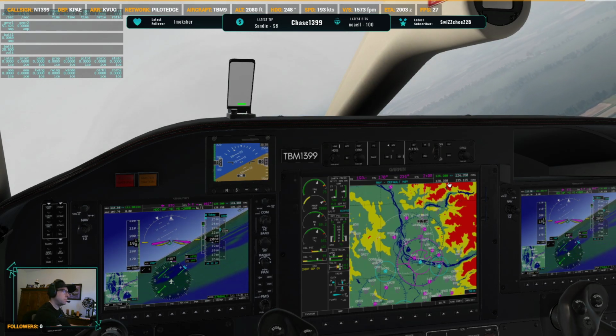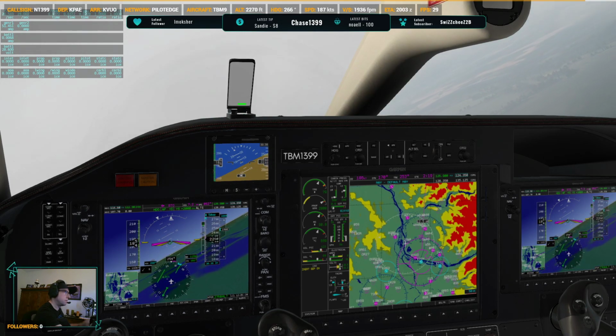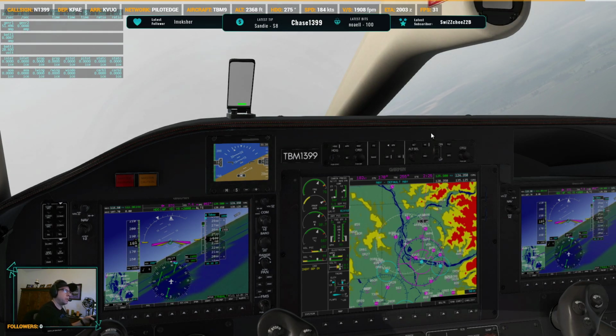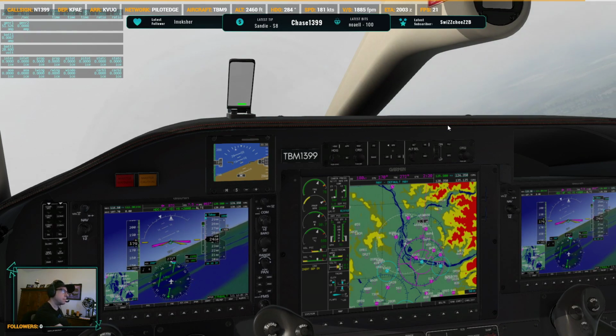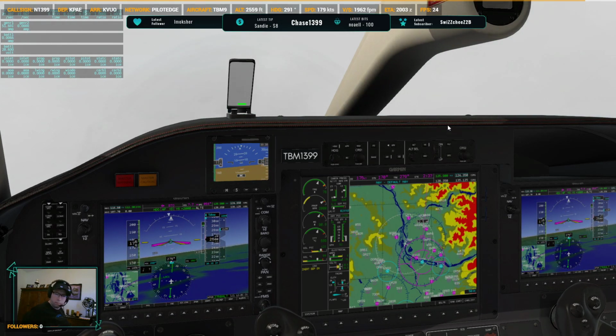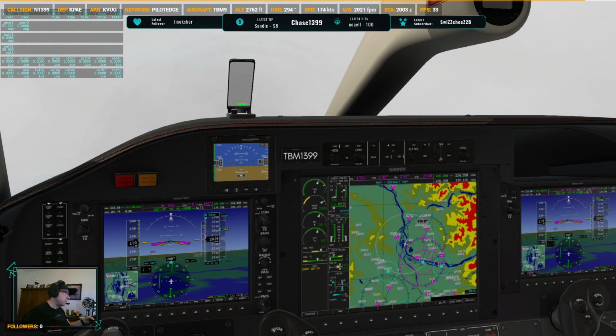TBM 1399, did you try tuning the localizer frequency 111.3 and just using the localizer instead of the FMS? That's a good idea. I can try that. 1399. TBM 1399, what do you expect on final for the LDA Alpha approach? When you have it set up and ready, advise, and I'm ready to assist anytime. Roger.